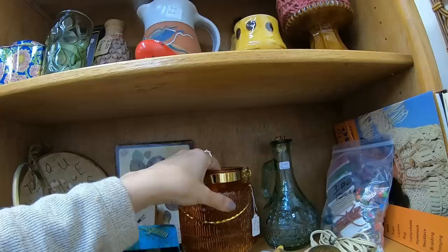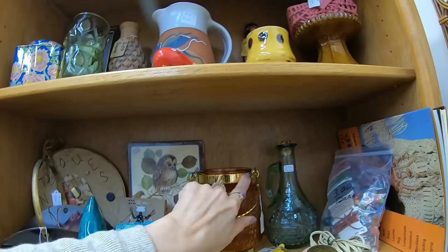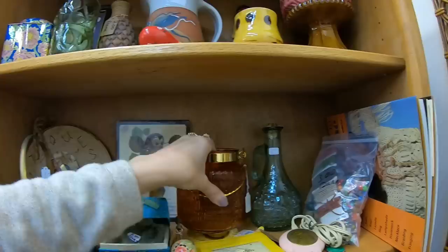I do like this jar. Let's pull that out. Seems to be a little bit newer because the gold is so shiny. Older items, the gold is not as chromed looking. I don't know if the word chromed is only used for silver, but when you see this lacquered, very highly shiny gold, to me, that is definitely newer. All right, we're not going to forget him. We're going to take him.